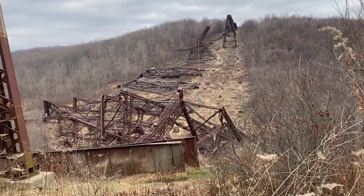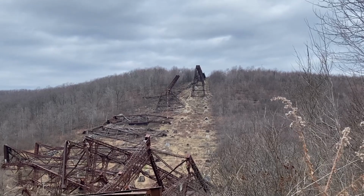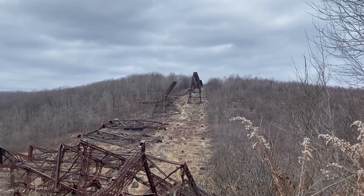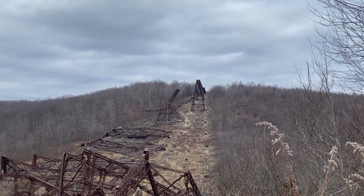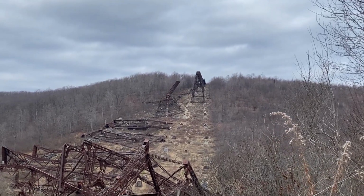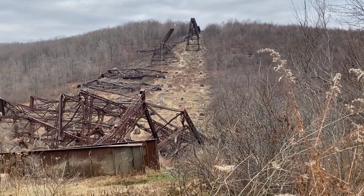It's just incredible, the wreckage. You can see all of the cement. I'm not sure what you would call those, but anyway, that supported the steel beams, all up the side of the mountain over there.